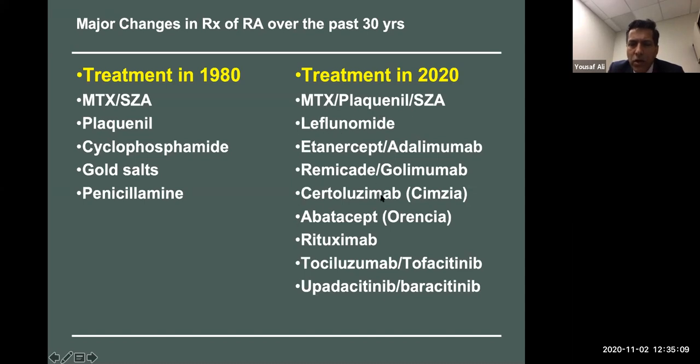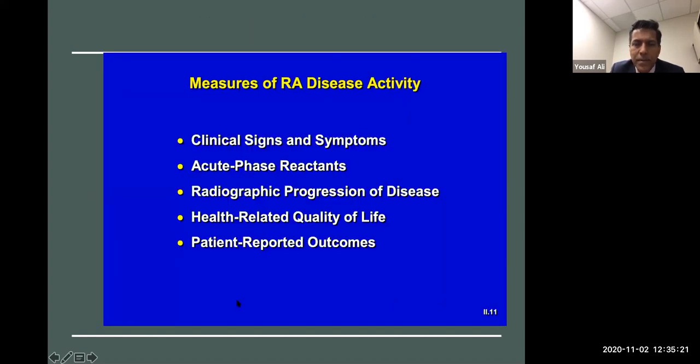We're using a lot more biologics. These are anti-TNF drugs, abatacept, which is a co-stimulatory blockade, rituximab, tocilizumab, which is anti-IL-6, and tofacitinib, upadacitinib, and baricitinib, these are JAK inhibitors, and they're pills.